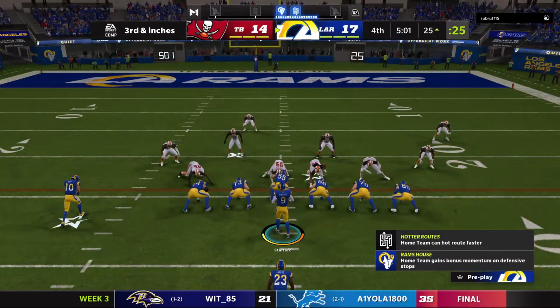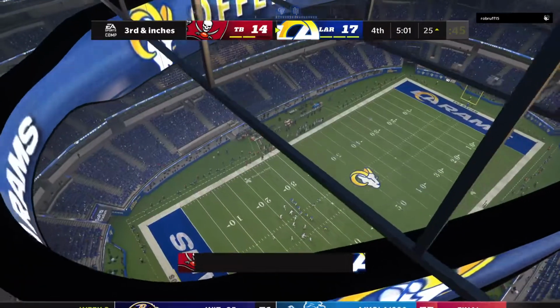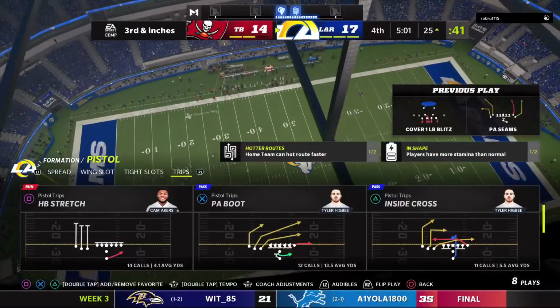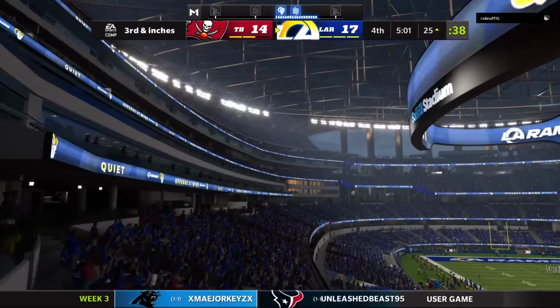The Rams on 3rd down. They've hit it 50%, 3 of 6 to this point. They're looking at 3rd and a few inches. Now the Bucs going to use the first of their timeouts. That'll leave them with 2 remaining. We'll be back after this.